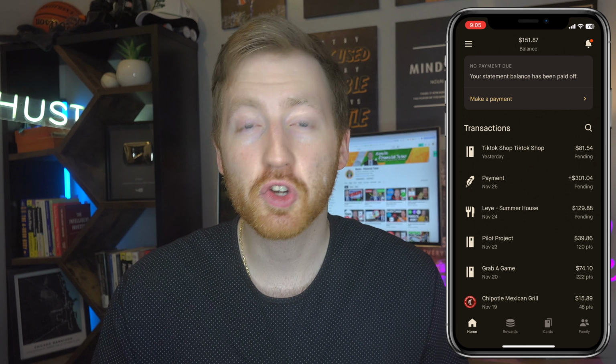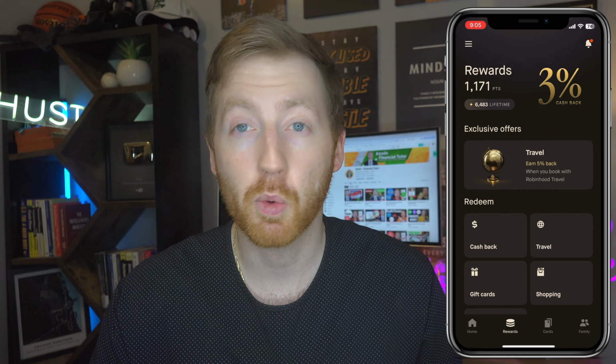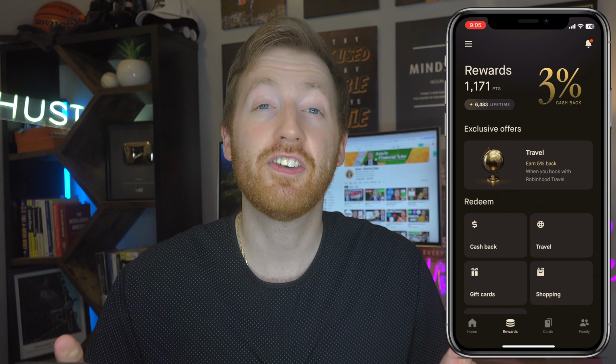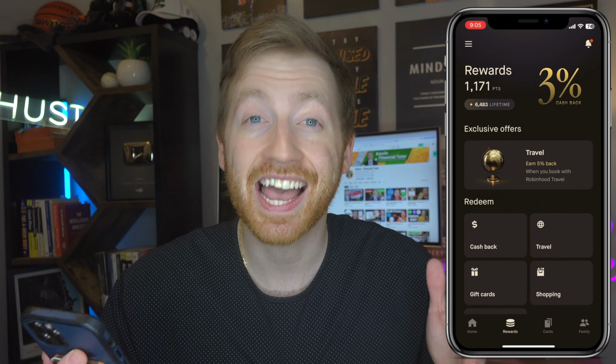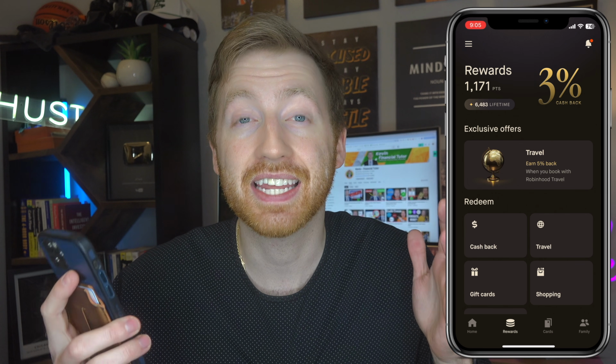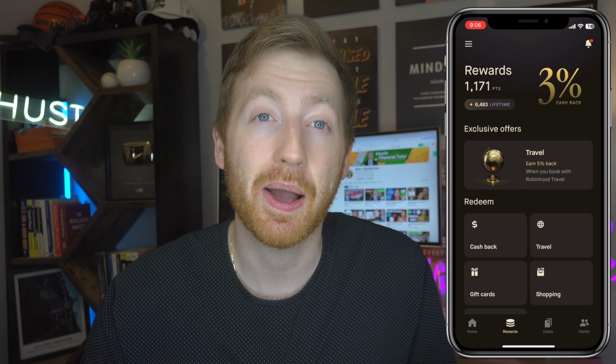So you can easily switch over to the rewards section on the app in the bottom left. Just click rewards and you can see that it says the 3% cash back on everything. And after using this for a full 100 days, I can say that it's very accurate. No matter what the category is, you get 3% cash back, but it does depend on how you redeem it, which we're going to talk about now.